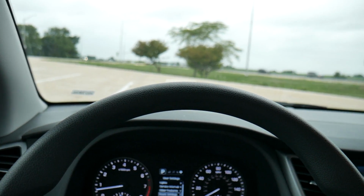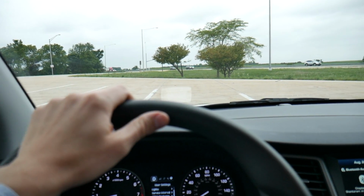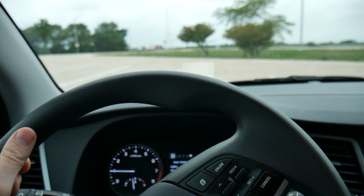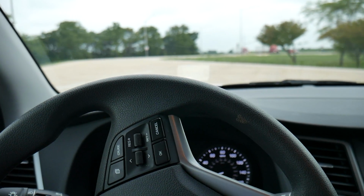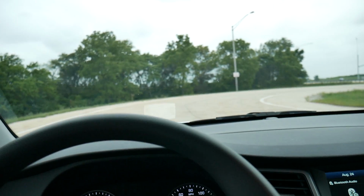All right, so I got a new camera. It's a little bit heavier, a little bit different, but let me see if I can show you what it's like to drive this vehicle. First off, let's go around a pretty steep 180-degree turn, and I'm going to accelerate to about 20 miles an hour, see how it feels.